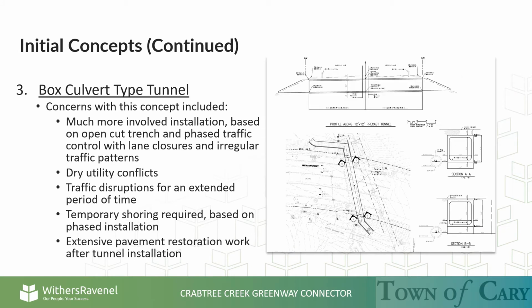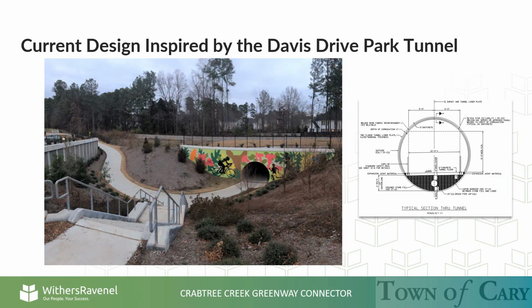Finally, the third concept we'd like to share is a box culvert type tunnel. As with the previous 2 concepts, this tunnel presented some concerns, including a much more involved installation based on an open-cut trench and phased traffic control with lane closures and irregular traffic patterns. It also creates dry utility conflicts and causes traffic disruptions for an extended period of time. Temporary shoring would be required based on the phased installation, and extensive pavement restoration work would need to be completed after the tunnel installation. The current design is inspired by the Davis Drive Park Tunnel seen here.